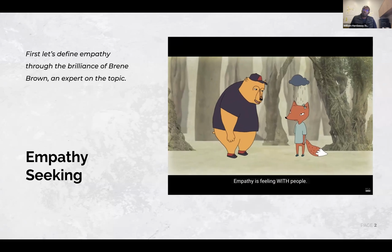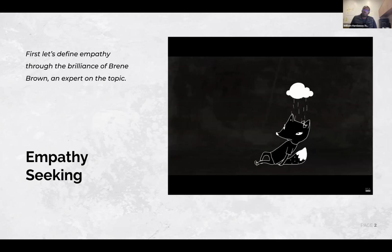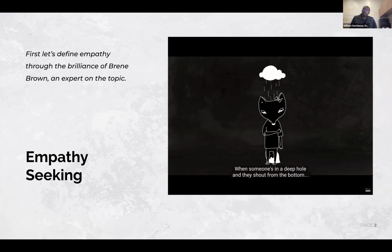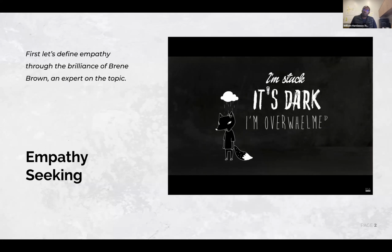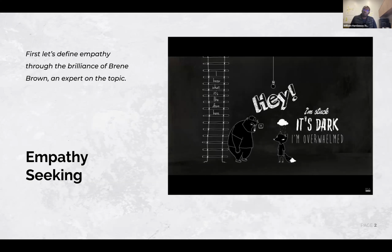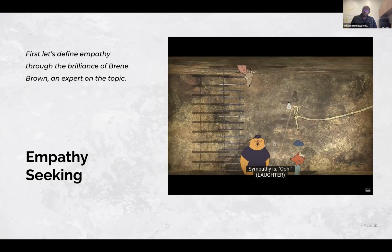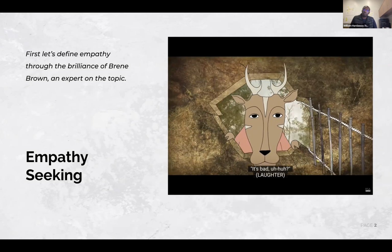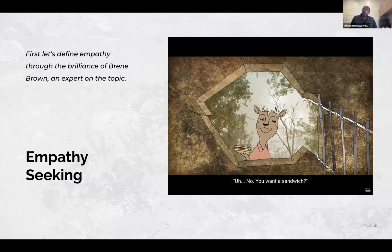Empathy is feeling with people. And to me, I always think of empathy as this kind of sacred space when someone's in a deep hole and they shout out from the bottom and they say, I'm stuck, it's dark, I'm overwhelmed. And then we look and we say, hey, you climb down. I know what it's like down here, and you're not alone. Sympathy is, ooh, it's bad, no, you want a sandwich?